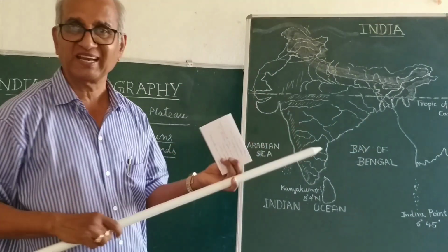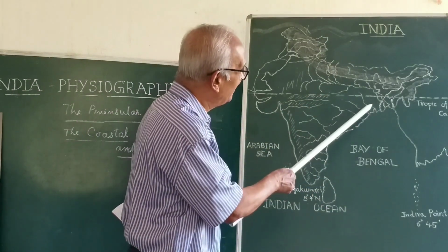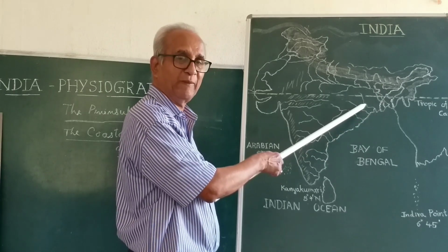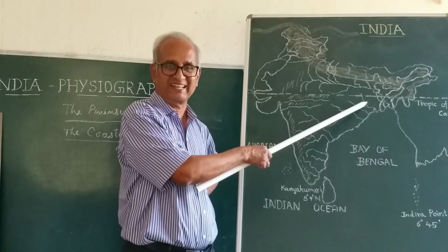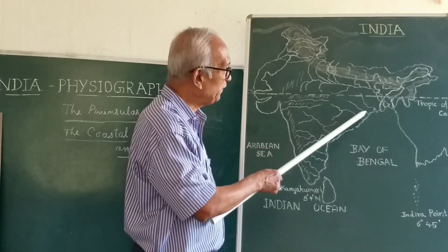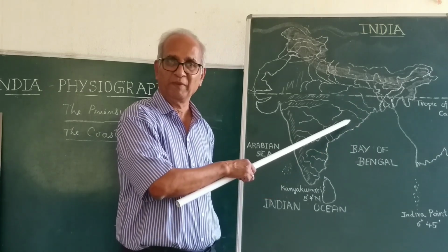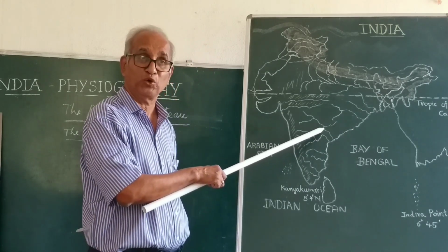Before I draw the Eastern Ghats, please note the rivers. You see here the Ganges is there, the Damodar river is there. Then you have the Subarnarekha river. Again, I would say you have to open your atlas and study after this class is over. Then you have the Brahmini river. Next to that you have Mahanadi.